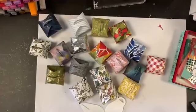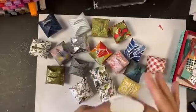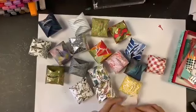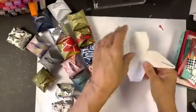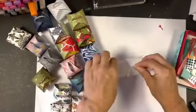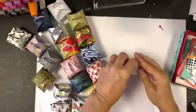The other cool thing about them, I'll give you a couple of my little tips ahead of time. Of course, because it's cut, you do not need any adhesive to put these together. It is nice if you use a little clip or something to hold them. And I always like to push it down a little bit, so you can kind of keep it flat.